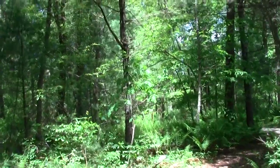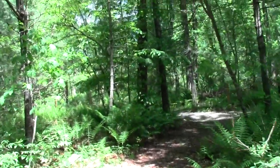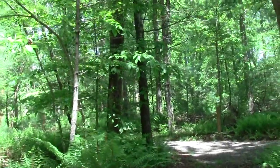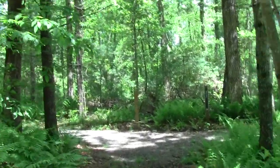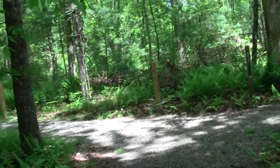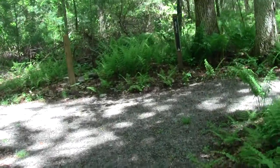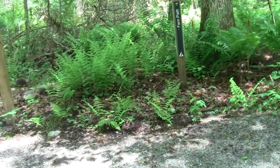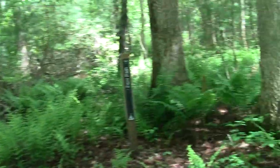Looks like we're coming to some kind of intersection. Oh yeah, this is the basic closing of the loop. Did we come out of the same spot we went in, or? Yeah, this is Fern Path, or something.